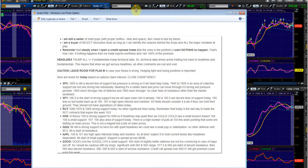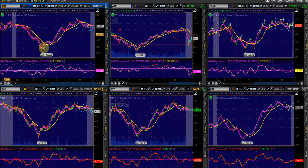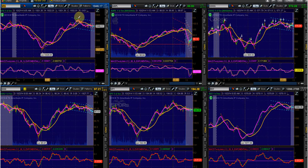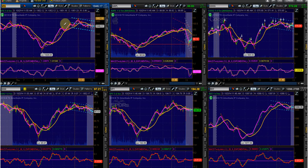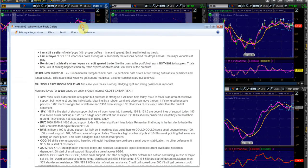That's the SPX, right? So again, the numbers were 1950, 1945 to 1920. 1920 was the bottom end of my rubber band area of defense, and it came to 1926. 1950 it wants to migrate up there because it was the line of support. They tried to run it up. 1952-ish, I think, was the high of the day. That's one line.